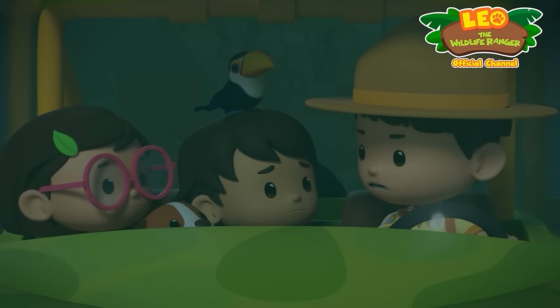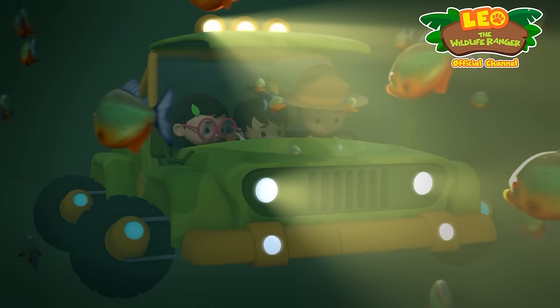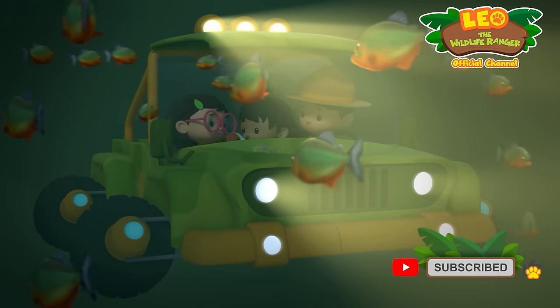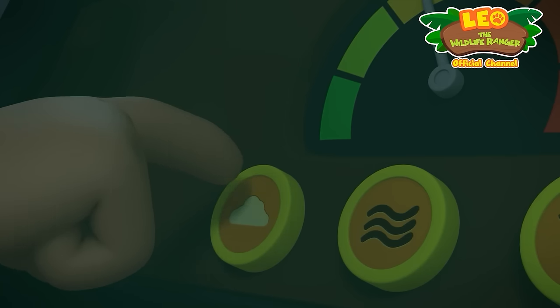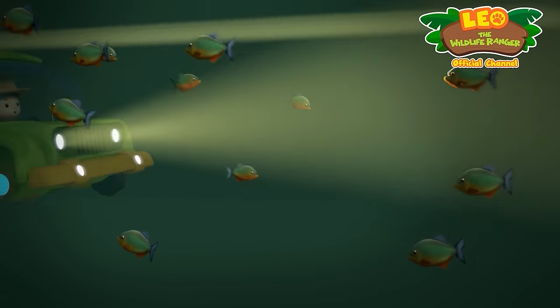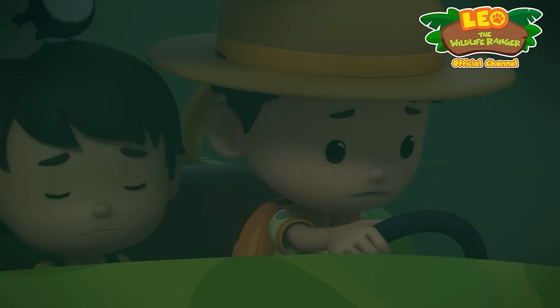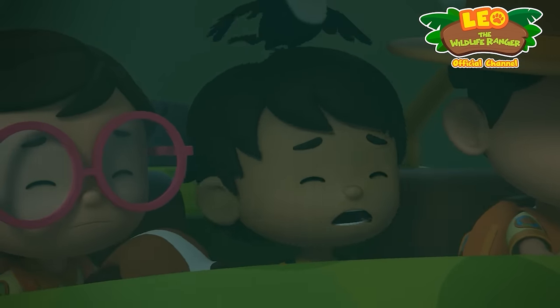Let's use flight mode. They can't follow us if we're in the air. Flight mode, activate! Huh? Oh, it's not working! Oh no! Platypus One must still be broken! Come on, work! Whoa! Oh no! What's happening? I can't control it! I don't want to die!